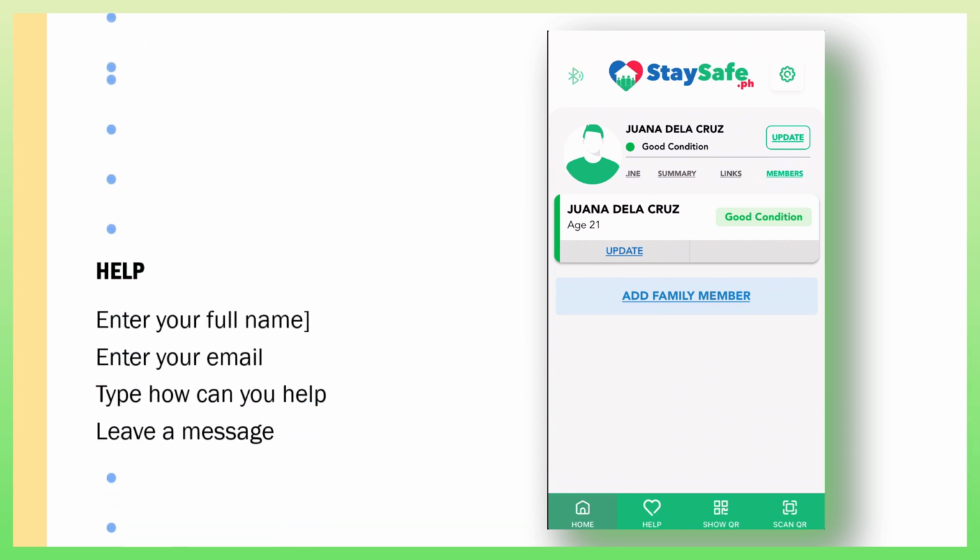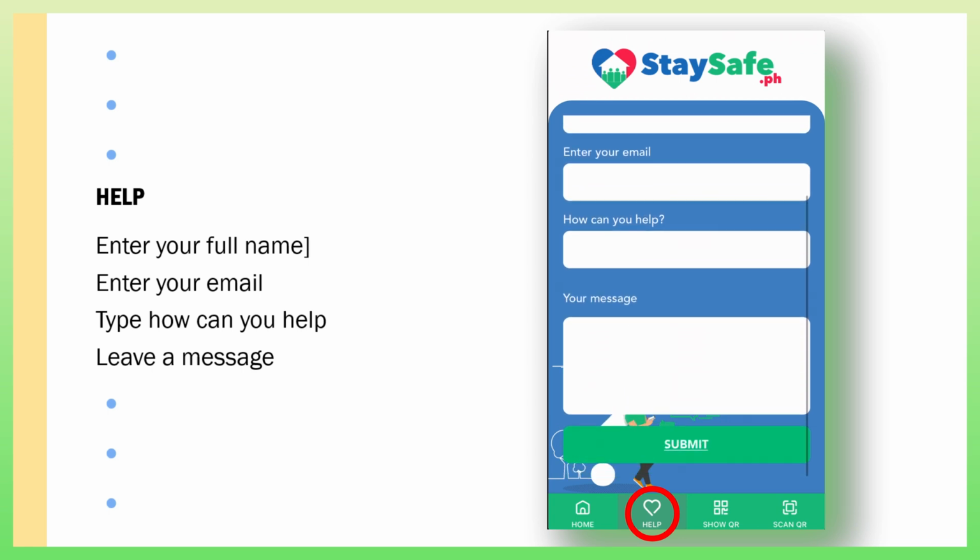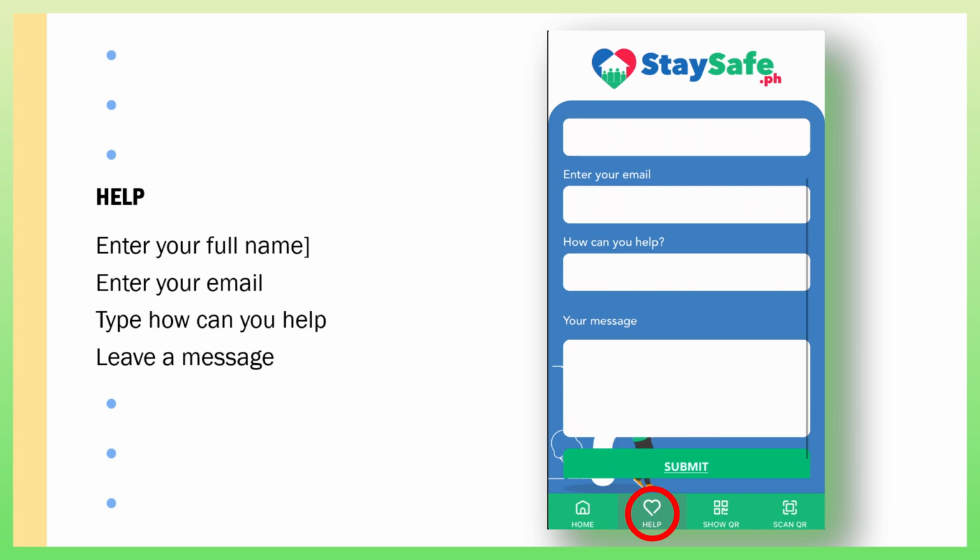If you want to help, you can click the Help button. Then you will be asked to enter your name, your email address, and the way that you want to help. And if you want to leave a short message, you can also write it down.